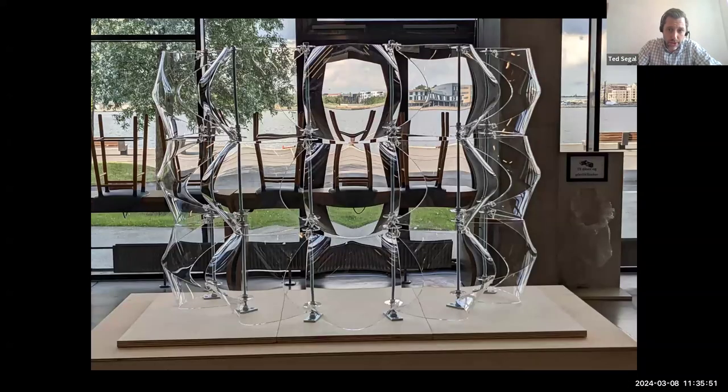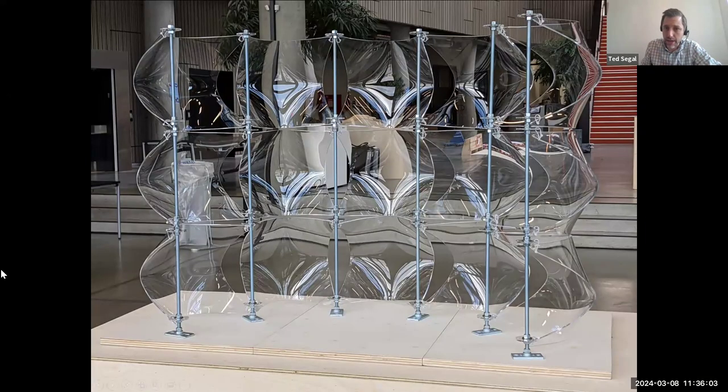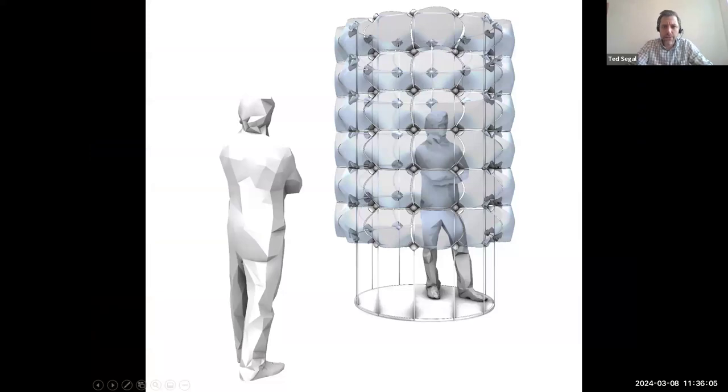So here's a view from the front, and you can get a sense for how the light and the visuals are kind of being distorted by looking through it. And then here's an image as you start to walk behind the structure, and then finally the view from entirely behind it.